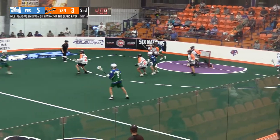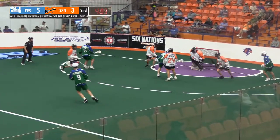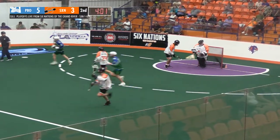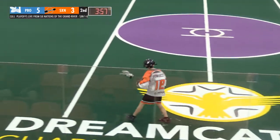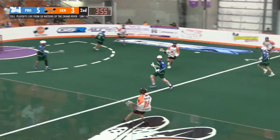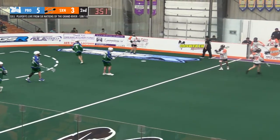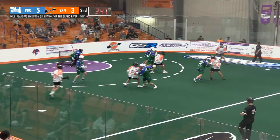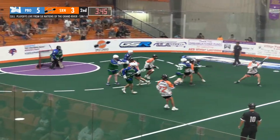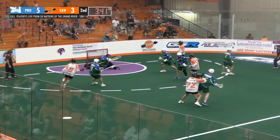Watch Sage again. Good save from Rude at the end of that. Watch the guy out of the box. This is Cole Powless working for Six Nations, and they need a good set here. Altogether, that was really well defended there with the 5-on-3 and then the extended 5-on-4 to only give up 1 goal. That's a win for the Arrows as Jimerson steps in.